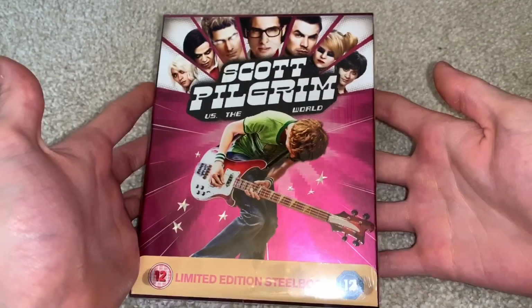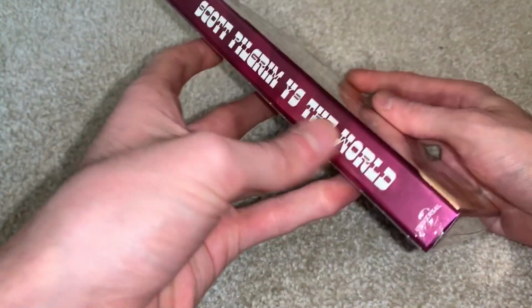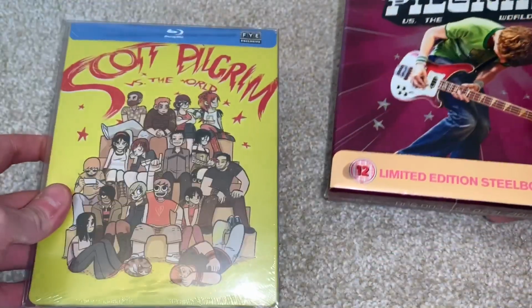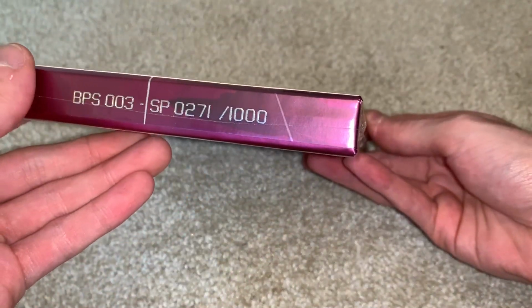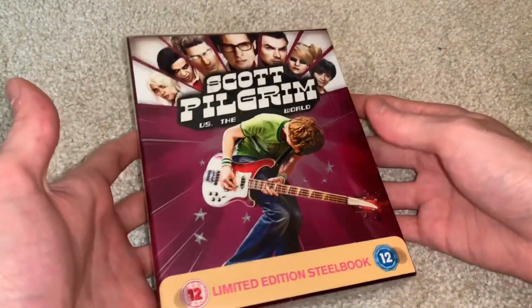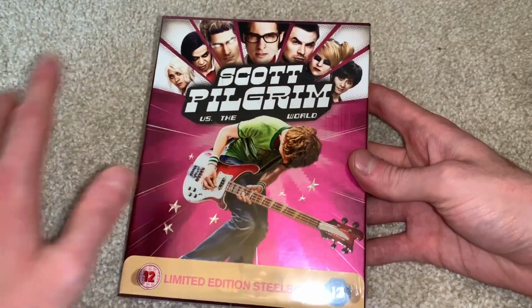And then we have my favorite Scott Pilgrim steelbook, the Everything Blue version. This is absolutely incredible. This is just the slipcover for it, and then you have the actual steelbook inside, which is similar to the cover of the FYE exclusive, except it's embossed. And there's only 1,000 made. I have number 271 out of 1,000. I got this for a really good deal on eBay. Still sealed, so very lucky to have this. This is my favorite movie of all time. Easily.